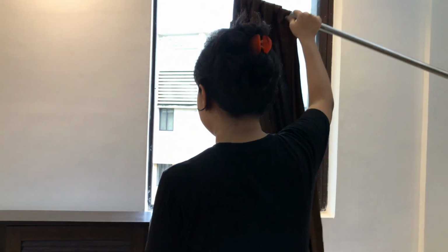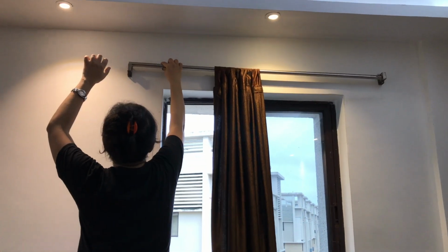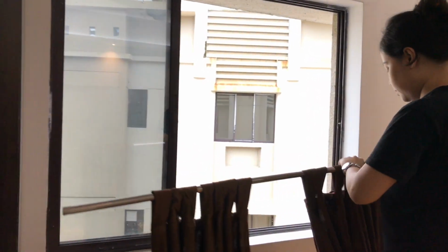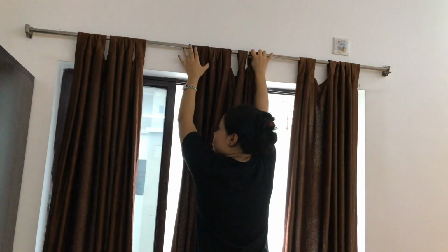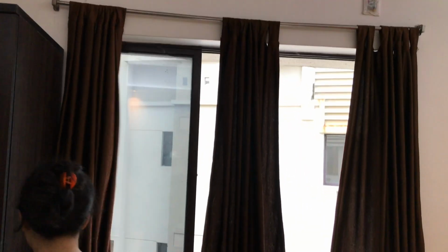So here I have decided to put these chocolate color curtains. These are in solid chocolate color, and as the color of the wall is plain white, the chocolate color will go perfectly with that room. So in the large window I have decided to put 3 curtains instead of 2 because it will give that room a unique look.